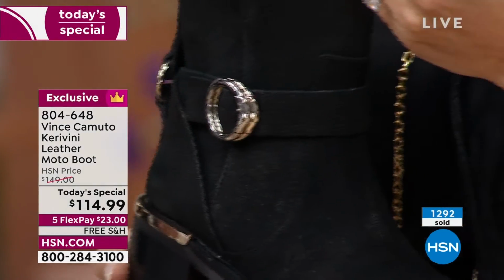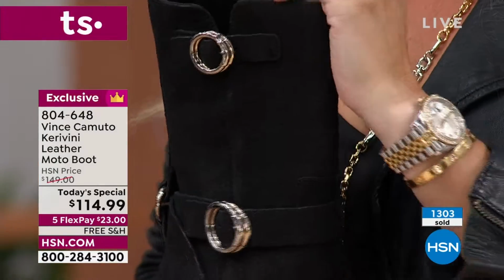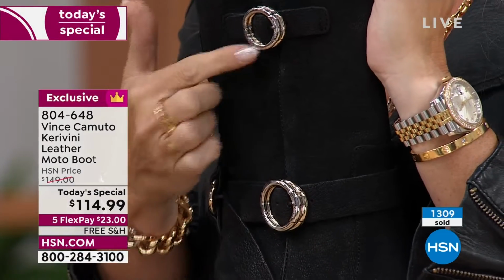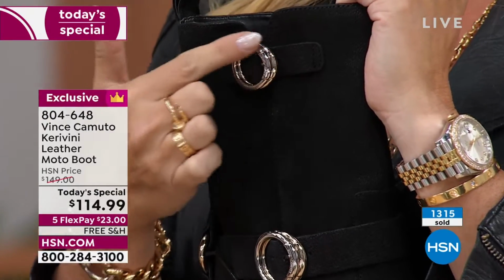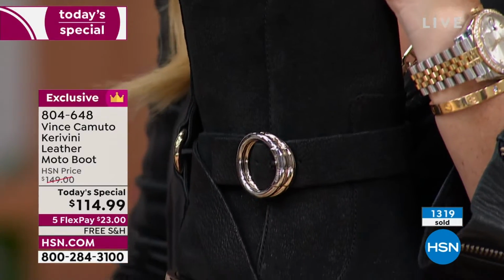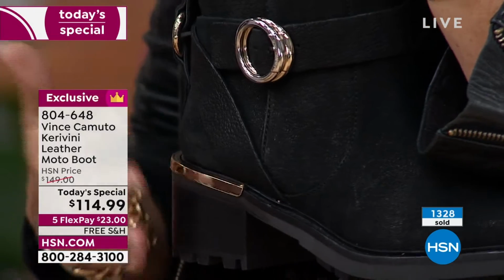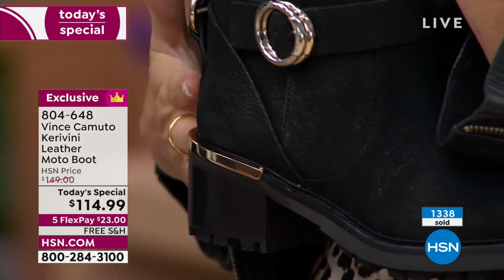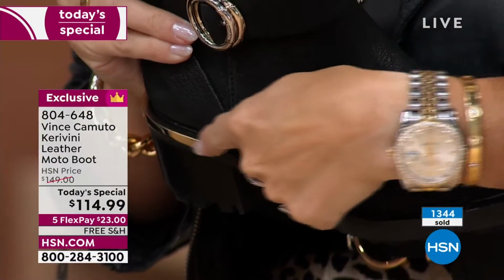So I love the double buckle detail. Again, you don't have to worry about buckling these every time you put them on. You have the great opening with the zipper, and then this is all beautiful for show. So you have a nice double buckle, the gold tone and the silver tone right here. It's really showing off in this camera angle. Look at her. We're just loving how detailed this is. I love the detail on the back, the beautiful rand, and something we haven't even discussed is the gorgeous stitching that you see throughout this boot going all the way around, and you can see it even on some of the other colors, but it really is a gorgeous standout detail.